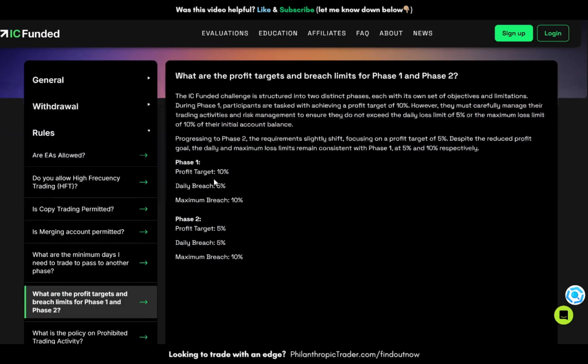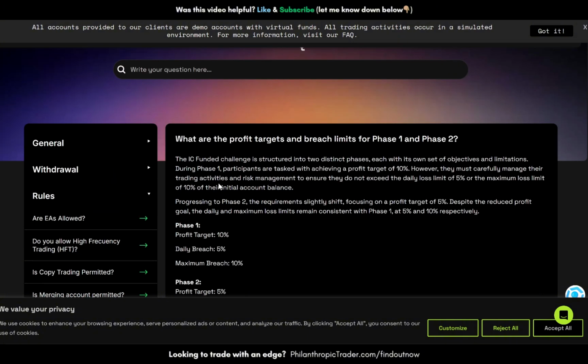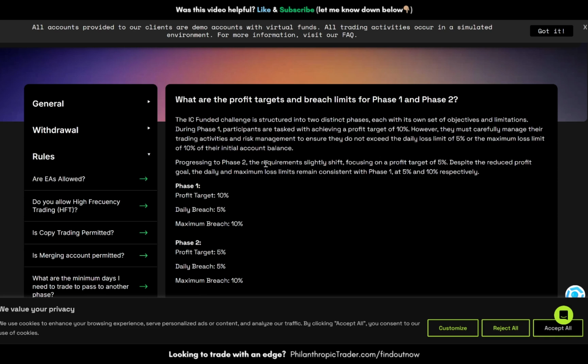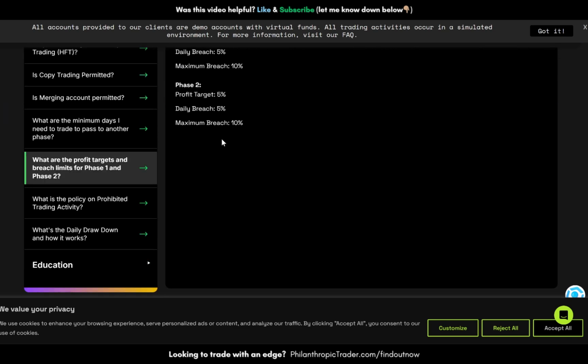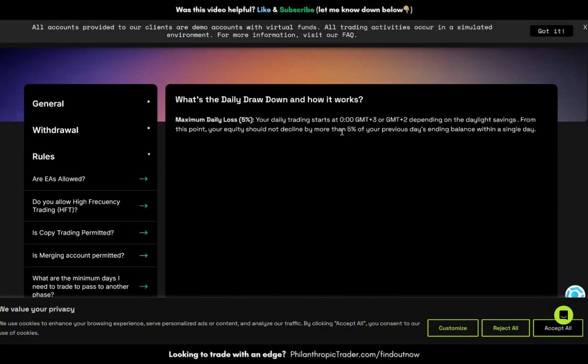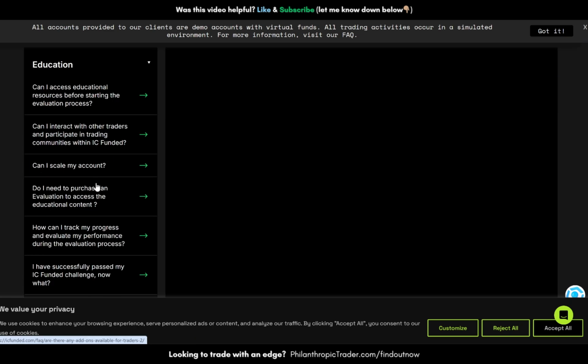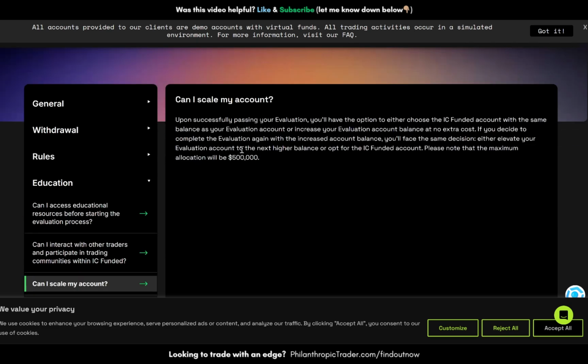The profit targets, so again 10 and 5%, and maximum breach is 10%. Maybe it's an error on the website, the 4%, because I don't see over here that they mentioned the 4% daily drawdown for the 100k and up accounts. So perhaps that's something that's wrong, or they just missed it in this section. Let me see what the daily drawdown is and how it works over here. Yeah, it still doesn't mention the 4%. So that's something we have to figure out. Education. Can I scale my account? Yeah, until the maximum allocation is 500k, right?